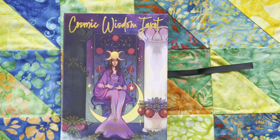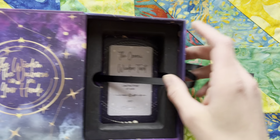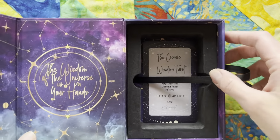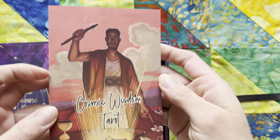Seeing the detail on the packaging, seeing the detail on the cards, the quality of the cards, the quality of the packaging is beautiful. There's like this little foam, this little strap thingy. I like how it has this little card saying it's the first edition, limited print run. So I feel really proud that I have this deck. And then there's like this book.